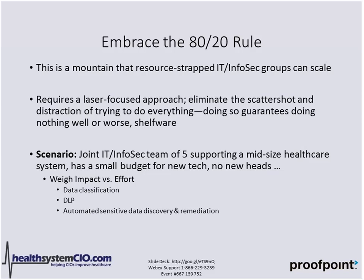Most organizations don't have the dedicated resources in place to manage a traditional legacy DLP solution on an ongoing basis. It generally takes full-time equivalent employees just to manage that system. So be mindful of that. Be realistic, keep it simple, and embrace that 80-20 rule, and you'll have a lot more success.